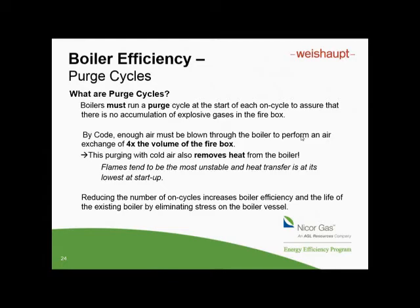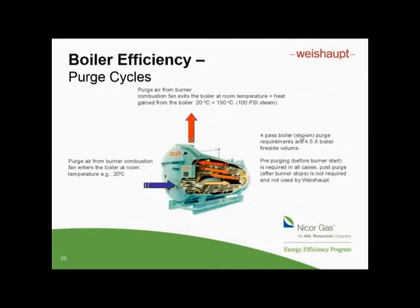However, what does that mean for you as a person that operates this equipment? It means you just spent a bunch of $100 bills to heat that vessel up, and now you're blowing cold air through it and cooling it back down. So that's another factor that decreases efficiency on a boiler vessel, because you're basically heating up air and sending it out the stack without really ever needing it or using it for anything. So in the next slide we see another picture that illustrates that again.